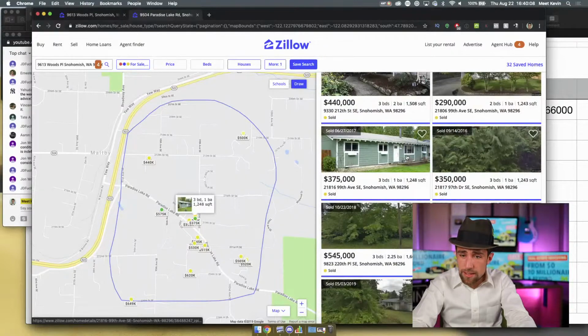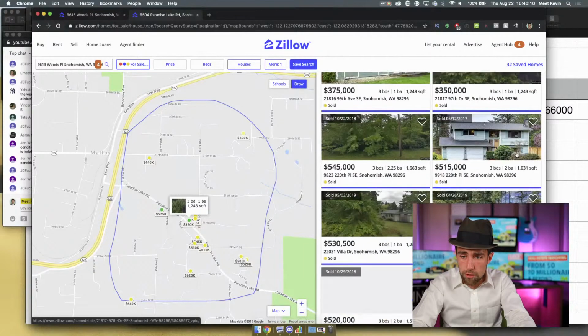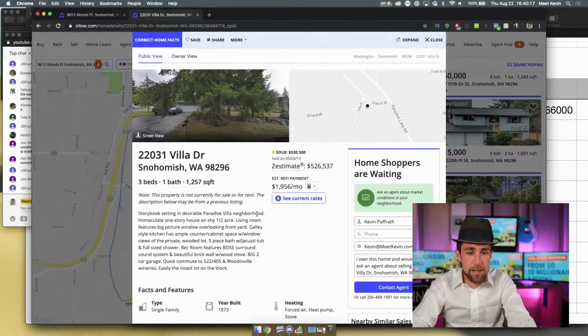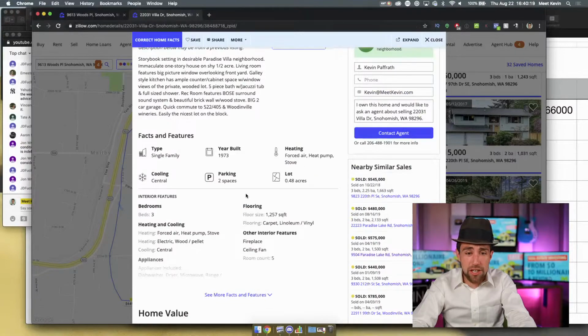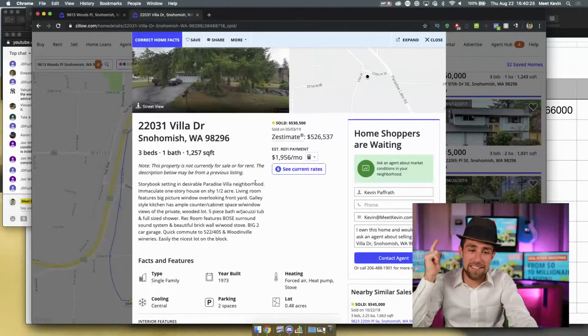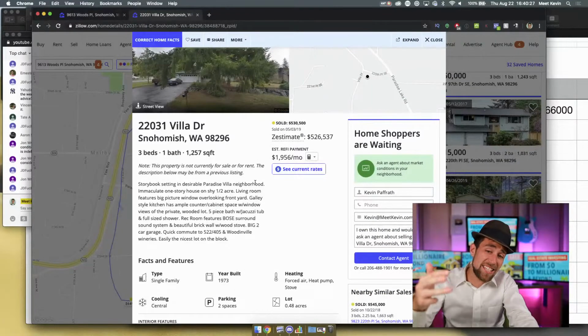Here's a 3-in-1 sale. Here's a 3-in-1 sale. These are all old. Really wish I could find a recent. Here's a recent 3-in-1. Good. Recent 3-in-1, similar age. Yes, similar lot size. Ding, ding, ding here. Similar lot size, 3-bedroom, 1 bath in the same city, in the same area.